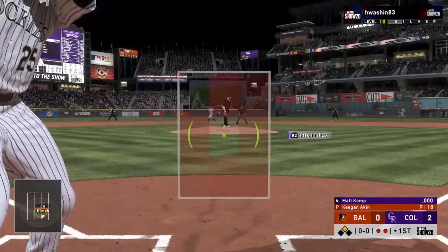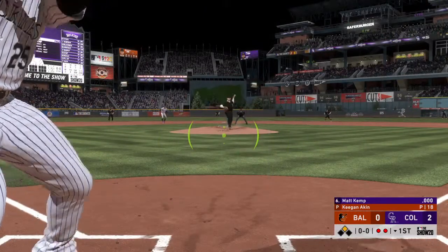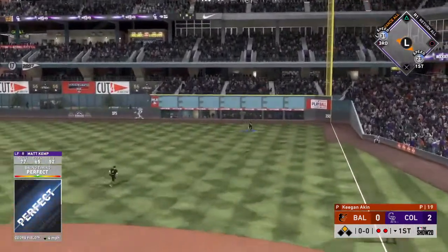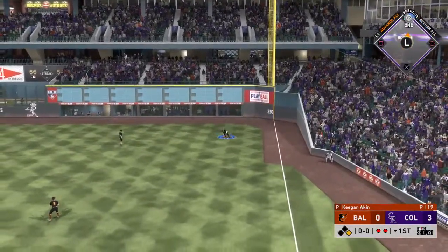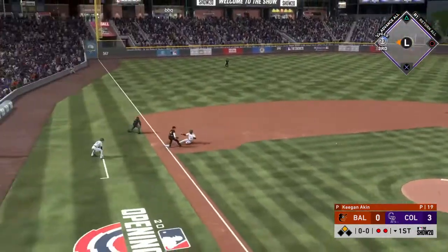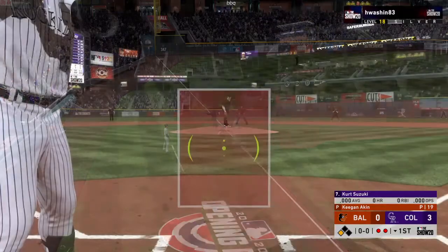Stepping into the box, Matt Kemp. And the Rockies trying to hang even more damage on the scoreboard in the opening frame. Late swing, but he's still able to get a lot of this one out toward deep right field. But that'll stay in the park as it's off the wall. They're going to extend their lead as the runner scores from second. It's a 3-0 game. To third now, but he's safe as a run will score on the play as well.